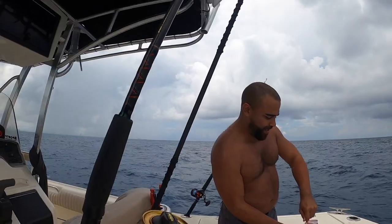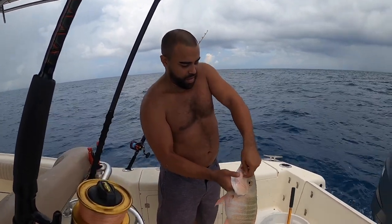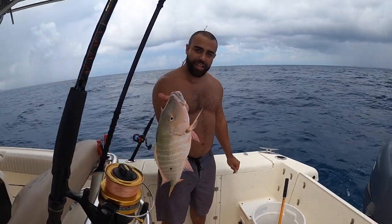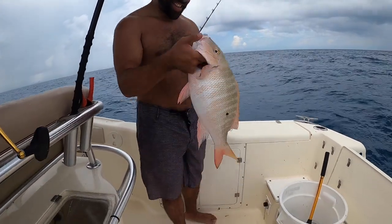Going in a circular motion, the shape of the hook. Just like it went in, go out. There you go. Should pop out just like that. There you go. Nice fish, bro. Check that out.